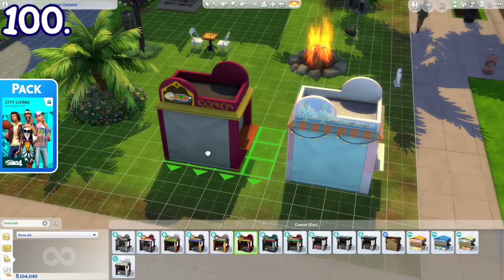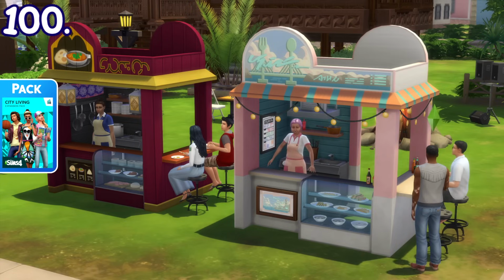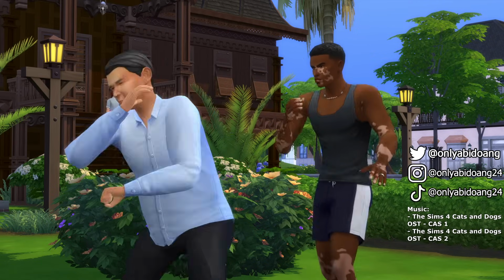Remember these food stalls that come from various packs? Well, it appears that they actually have some slots for bar stools on the side of the stalls, so no need to place additional tables for the customers. So those are 50 more pack features in The Sims 4.